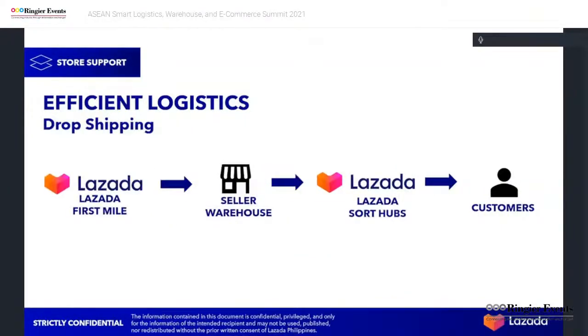The second is drop shipping. This is for sellers that want their items to be fulfilled by their own team. How it works is basically Lazada will be arranging for the first mile and will go to the seller's warehouse to pick up the items. After that, the items will be distributed to the Lazada sorting hubs so that they can be redirected to the customers. So this is very easy as well.